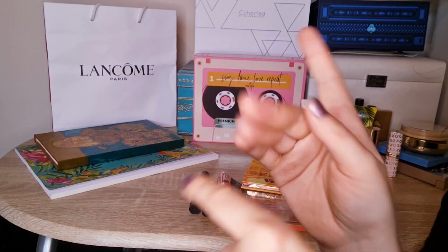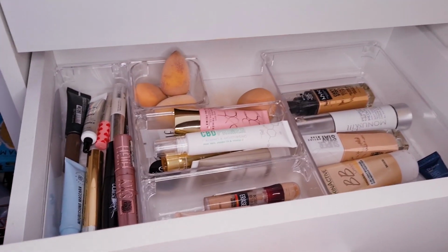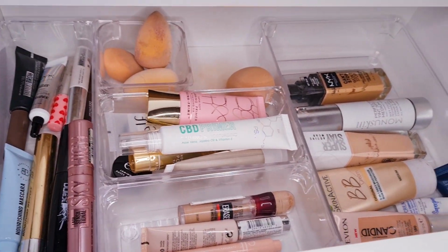So let's get into picking the next items. Okay, so this is the first drawer that I have.